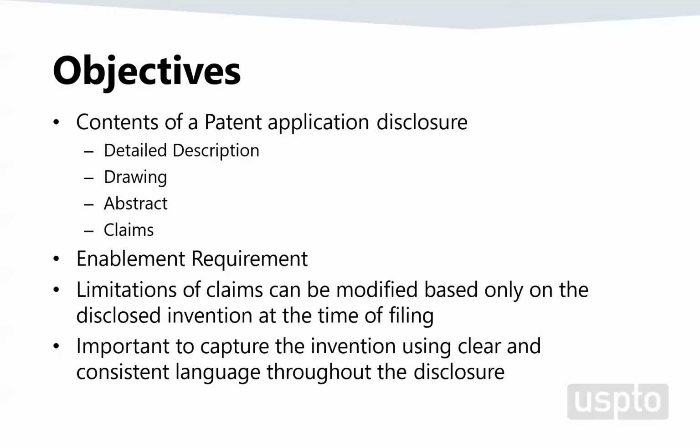So today's objectives: we're going to talk about the contents of a patent application, including detailed description, drawing, abstracts, and claims. We're going to talk about enablement requirements, limitations of the claims, and how important it is to capture the invention using clear and concise language.